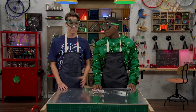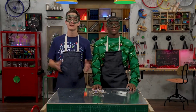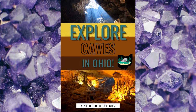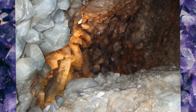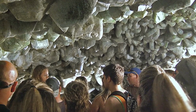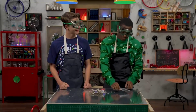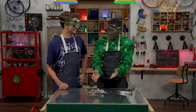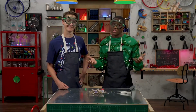You got it. From small enough to hold in your hand all the way to ginormous. One of the largest geodes in the world was discovered in Ohio in 1897. That geode is more than 35 feet wide in places. You can actually walk around inside it. Some of the crystals are 3 feet long. Okay, you convinced me. Something can look very ordinary on the outside while something amazing is happening on the inside.